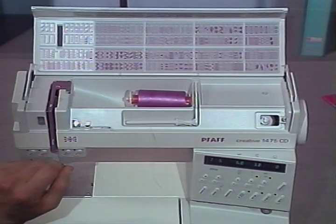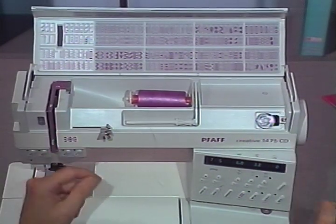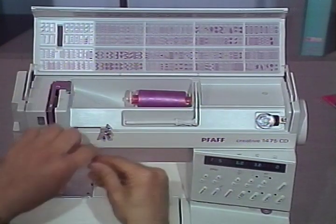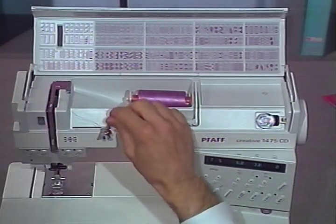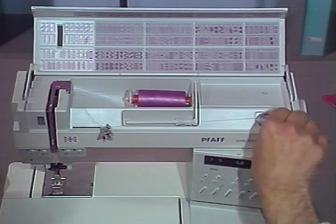There are two ways to wind the bobbin on your machine. With either method, you must first place the bobbin on the winder and pull out the tension disc. Bring the thread from the spool to the first silver guide and under the tension disc, around the guide behind the tension disc, and then over to the bobbin.